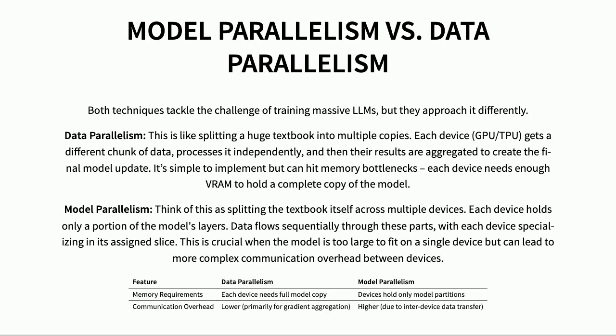Okay, let's talk about how we make these giant LLMs actually train. It's a big challenge because they need insane amounts of computing power. So, there are two main strategies: data parallelism and model parallelism. Data parallelism is like having multiple people each read the same chapter of a textbook and then compare their answers to build a single correct version. Each computer has its own copy of the entire model, but it works on different pieces of the training data. It's relatively straightforward, but if your models are really huge, each computer might not have enough memory to hold everything at once.